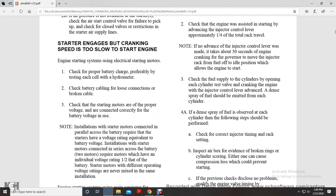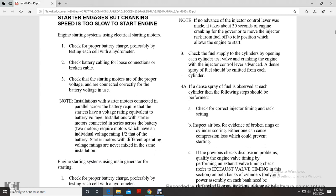Starter engaged but cranking speed is too slow to start the engine. Engine starting system using electrical starting motors: check for proper battery charge, preferably by testing each cell with a hydrometer. Check the battery cabling for loose connections or broken cable. Check that the starting motors have the proper voltage and are connected correctly for the battery voltage in use. Starter motors connected in parallel across the battery require that the starters have a voltage rating equivalent to battery voltage. For starter motors connected in series across the battery, two motors are required, each with a voltage rating of one half that of the battery. Starting motors with different operating voltage ratings are never mixed in the installation.